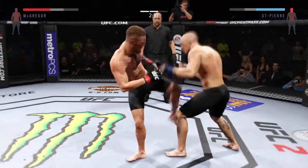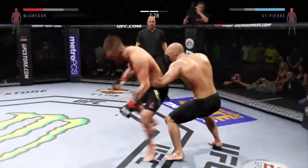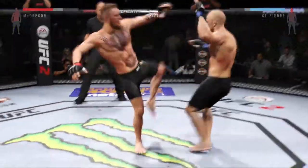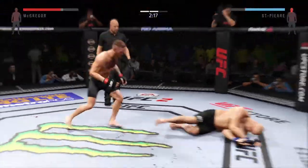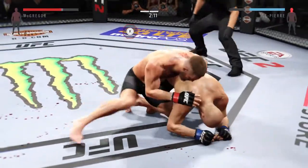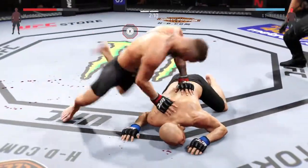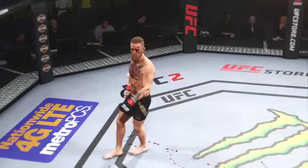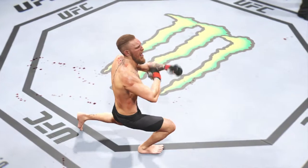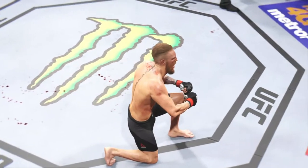Hard jab. How good is this? He connects with the left. Joe, another strong jab. Wow! Big punch from the top lands. He dove into that shot. Oh, that's it. That's it. It's over. It's over. The stop of the fight. Wow. Tremendous TKO. Great stoppage by the referee.